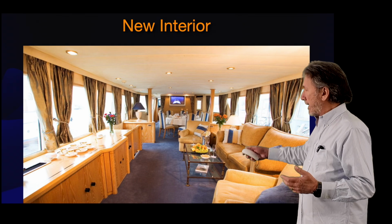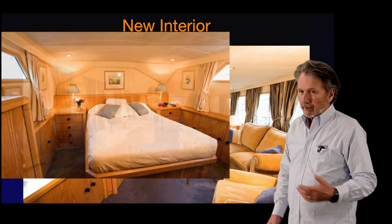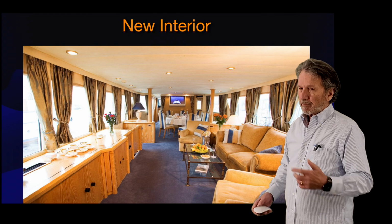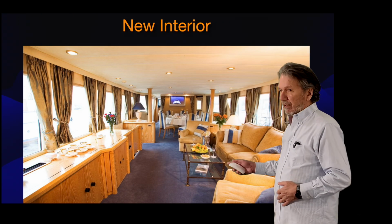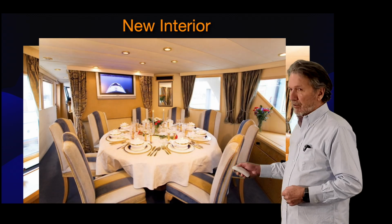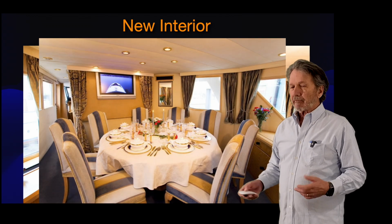When they extended the deck house, of course, they added an interior. This has been renewed several times. Once by Tony Castro in the UK, and this interior, I believe, was done by Southampton Yacht Services in the UK. But one of the biggest changes in the evolution of this hull was the repowering.